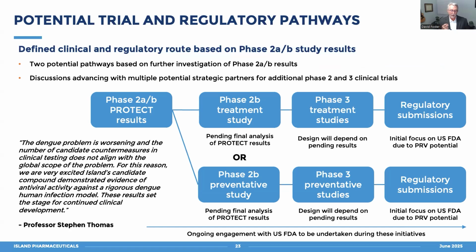But I think Stephen Thomas, who sits on our scientific advisory board, had a really nice comment. He pointed to there's 400 million infections. There's very little in the clinic that is being developed for dengue treatments. And so for this reason, we're very excited. Island's candidate, ISLA 101, demonstrated evidence of antiviral activity against a rigorous dengue human infection model. These results set the stage for continued development. And that's exactly what we're going to do.